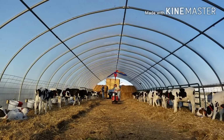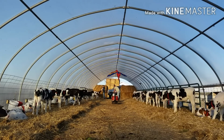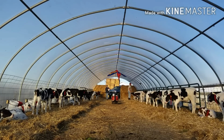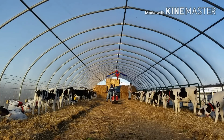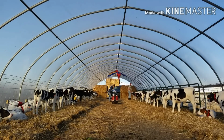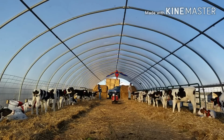And with the bucket feeding, it increases your risk for bacteria and increases the possibility of the calves getting sick as well. So those are some of the reasons that we decided to bottle feed as opposed to bucket feed. We try to do it together, at least for the morning feeding.